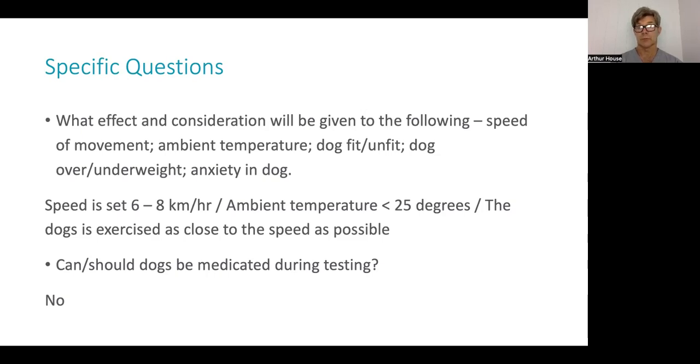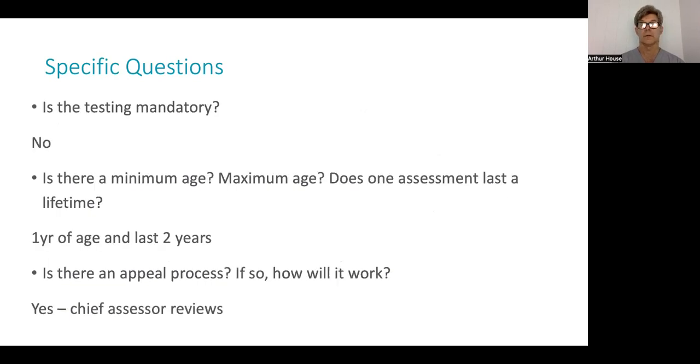Can or should dogs be medicated during testing? At this stage, the answer to that is no. We need to see the dogs without medication. Is testing mandatory in Australia? At this stage, it's not. It is a choice. And in a similar vein, the requirement to make the grade public is still your choice. You can keep it private.